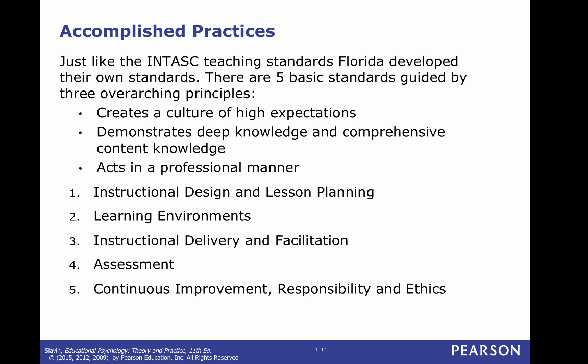We're going to look at a couple other ones, though. This is Florida's Accomplished Practices, and it's just like the INTASC standards. And there are 5 basic guiding standards that go along with it, but overarching themes or principles is that culture of high expectations, demonstrating deep knowledge and comprehensive content knowledge, acts in a professional manner. You can see those directly relate to the other ones.